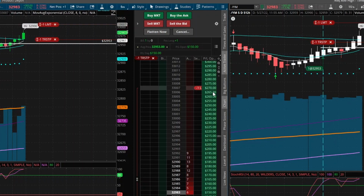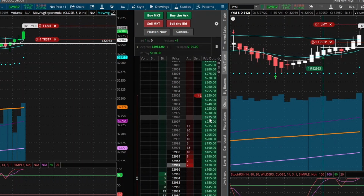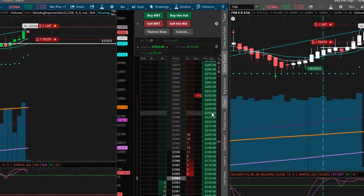So on the top, ideally we're hoping for $270 or more, depending on how this goes. And again, our average was 953. So let me just change this to 03. So that would have been 50 points from where we started. And I might just leave this alone. Sometimes I'll debate changing the trailing stop to something tighter, but since I believe in the upside so much, I'm just leaving that there.